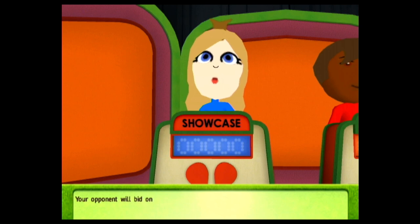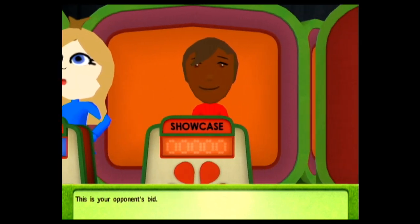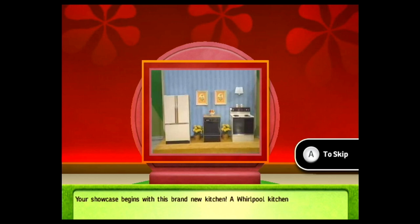Your opponent will bid on the showcase. This is your opponent's bid. You'll bid on the second showcase. Your showcase begins with this brand new kitchen.